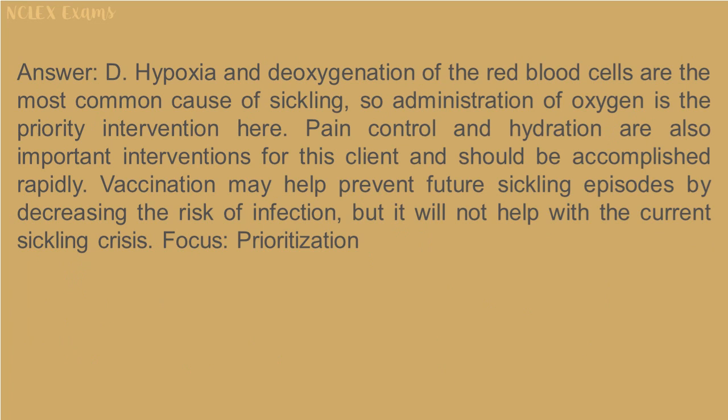Answer: D. Hypoxia and deoxygenation of the red blood cells are the most common cause of sickling, so administration of oxygen is the priority intervention here. Pain control and hydration are also important interventions for this client and should be accomplished rapidly. Vaccination may help prevent future sickling episodes by decreasing the risk of infection, but it will not help with the current sickling crisis. Focus, prioritization.